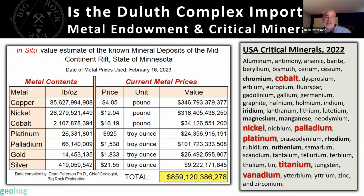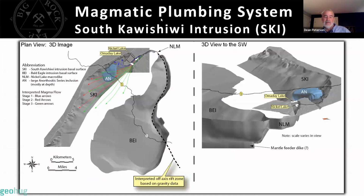We're not even talking about the titanium deposits, vanadium deposits in there. They're very different. They're oxide deposits, but this is the area that I've mostly worked: the South Kawishiwi Intrusion of the Duluth Complex. We've actually mapped out the feeder dike through this. The magmas came up from depth to here on an off-axis rift of the main Midcontinent Rift, and coming up, going horizontally through the Nickel Lake Macrodike.